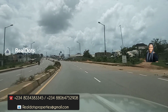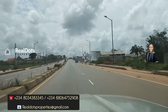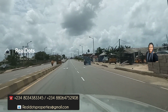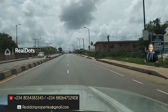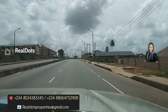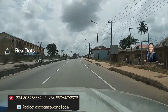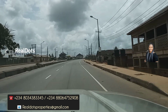Our vehicle was actually moving at 40 to 50 kilometers per hour, but we kind of maintained 40 kilometers per hour. Did you notice something about Epe? This is Epe, this is not VI. Come on, it's Epe. Look how beautiful the roads are. So Epe is ready for what is coming. Government have so much interest in Epe, so they are ready. They have prepared Epe long before now.